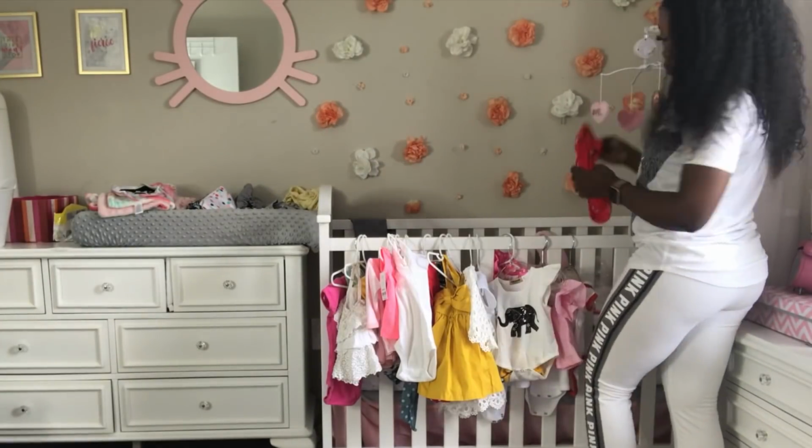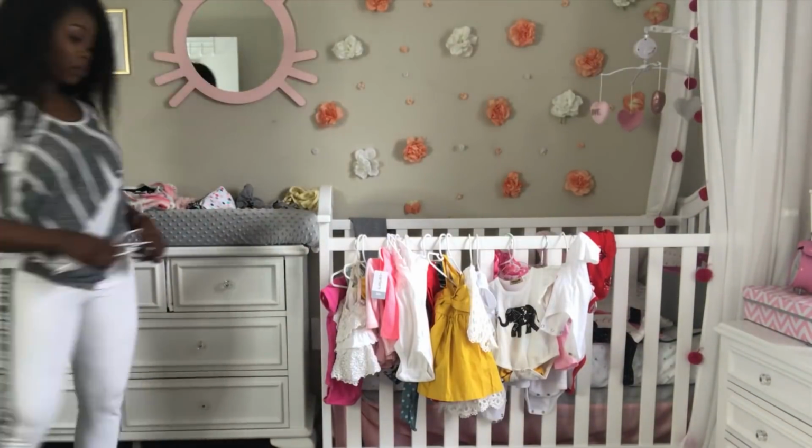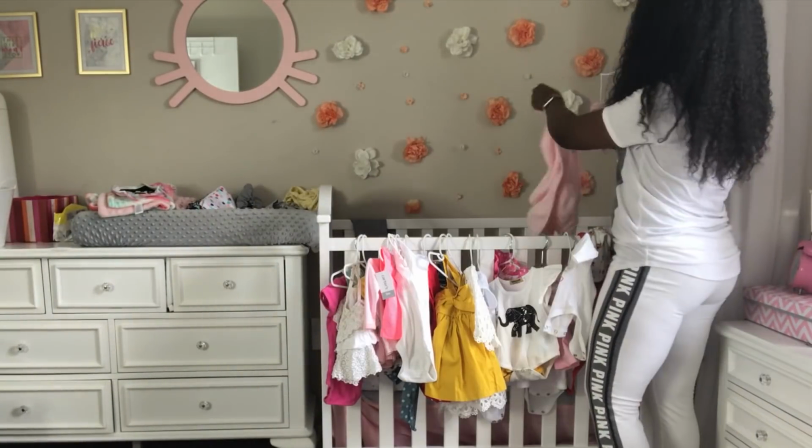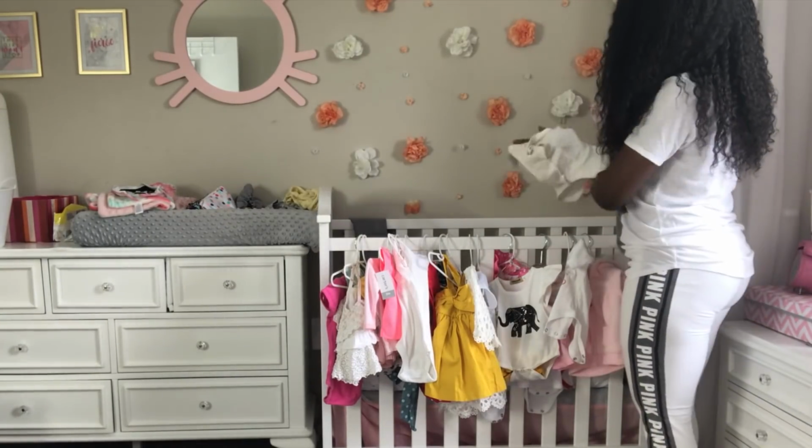And then it takes a lot of time to come and put them on the hanger and then hang them up. So if you guys have a system in mind where I can make this process a little easier and faster for me, please comment down below.